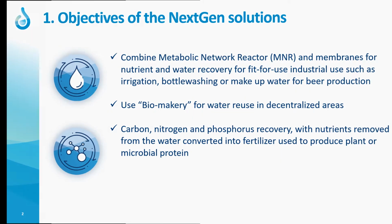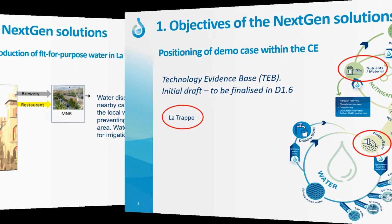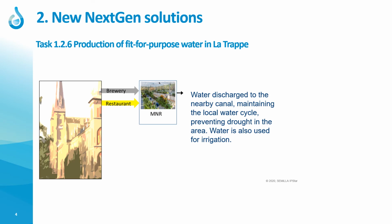microbial protein. If we position it within the circular economy, what we see is a technology evidence base, and LaTrappe is both located near the wastewater nexus on the water end side, but also with a close connection to nutrients and material recovery. This is the current situation.